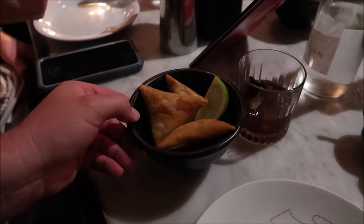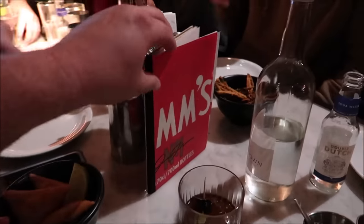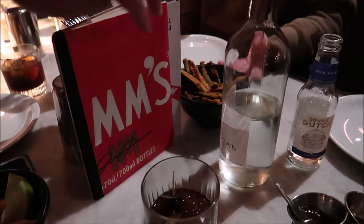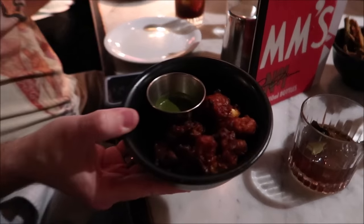Here is some lamb samosa. I probably won't be eating any of that. Okra fries I'm kind of interested in. Let me see here. Oh yeah, some shrimp maybe too. That looks actually really good. Some okra fries.